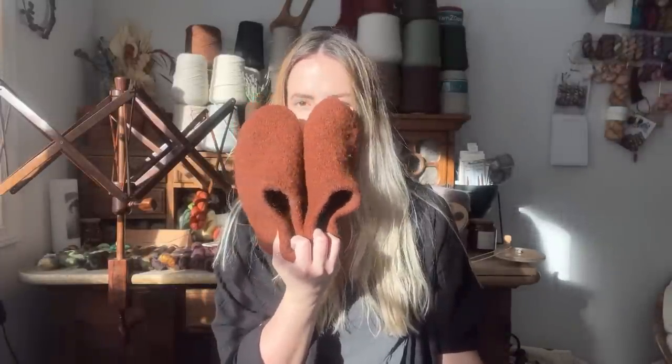I'll get the slippers to show. Oh, the sun is bright. I just so happen to have my slippers in my yarn room. And the microphone is giving us shade today. But yes, these are the slippers. The sun's gonna be gone in very little time, so we're just gonna make do.